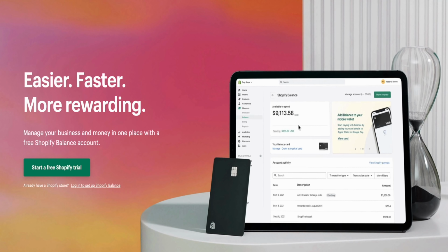So as you guys can see here, an image showing you exactly what this is going to look like in your Shopify dashboard. On the main menu page, you can see under customers, you've got something now called Finances. You've got overview, balance, billing, and payouts. And you can see here, it shows you the available amount to spend, and it also shows you how much is pending. And you can also add this to your Apple Wallet, which is so cool.